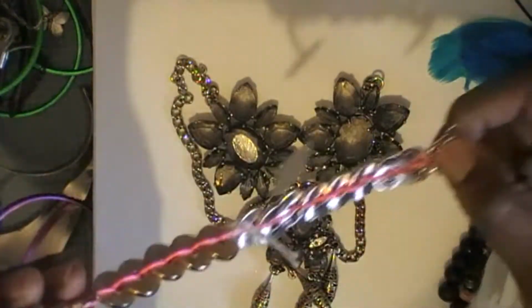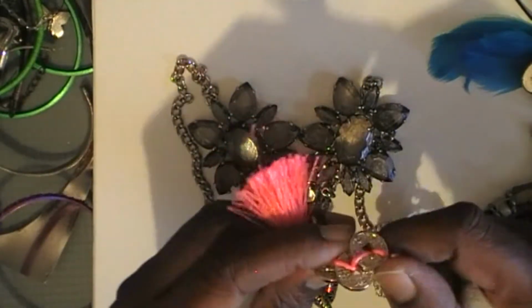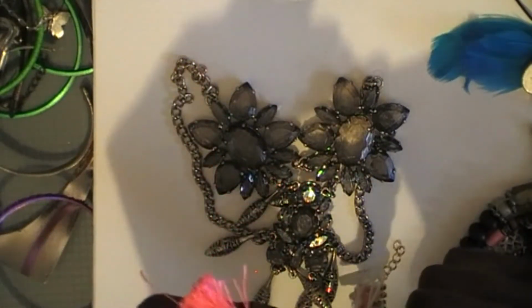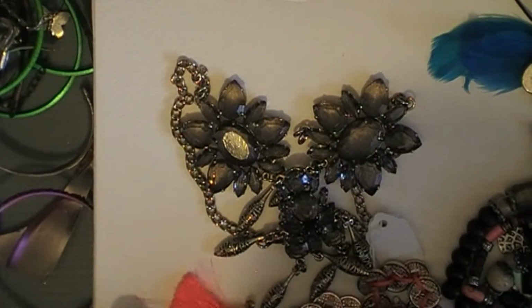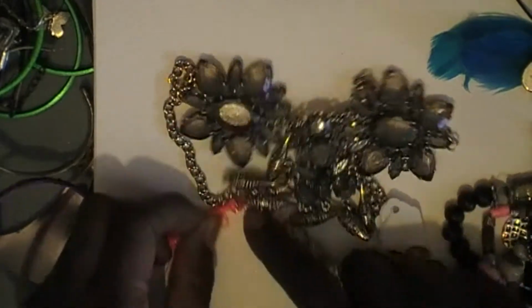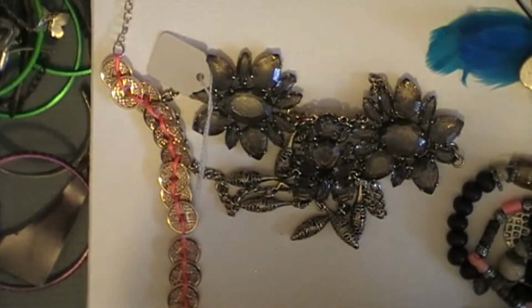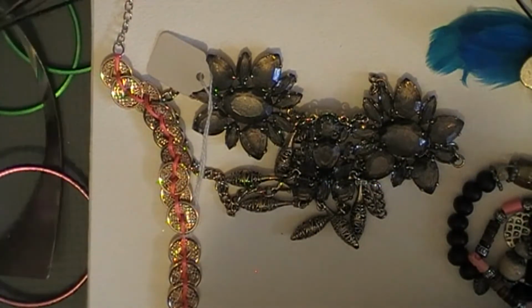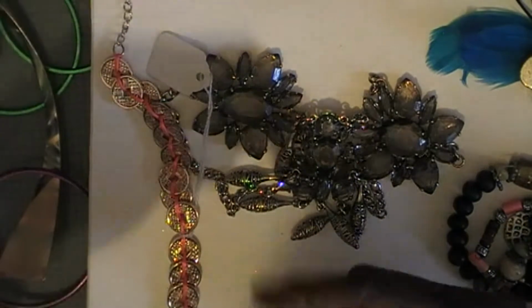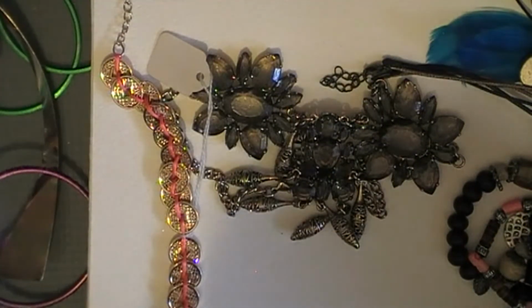But what I would do is separate these things and maybe put a bead in them, and then they could be flat on a surface and the bead would hold them to the fabric. Okay, so I encourage you to go to your local charity store, see what you can find and see what you can use.